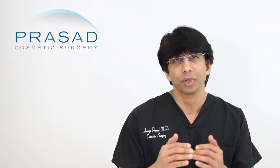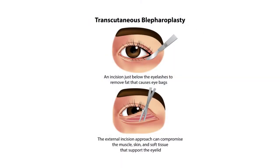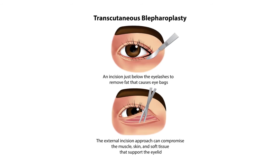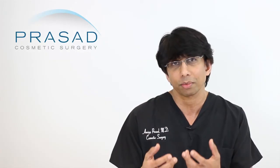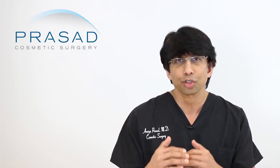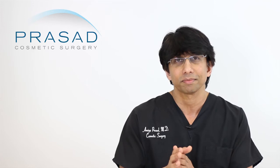With that external approach, what's developed to get to the fat pocket is called the skin muscle flap. That skin muscle flap separates away from the support of the eyelid, which the muscle contributes to. And when it's repositioned, sometimes the surgeon will trim extra skin. Typically, that's why a surgeon will do it, because they want to reduce some skin with the perception that it'll tighten the lower eyelid. So that is contributing to the retraction and laxity of the eyelid.